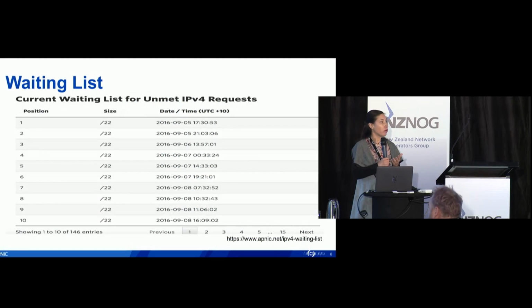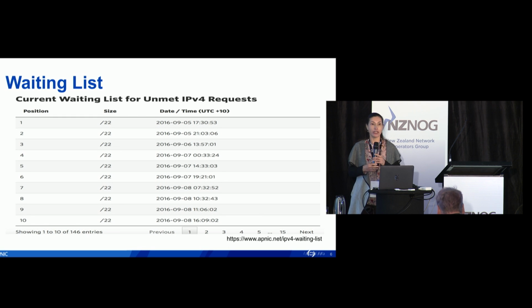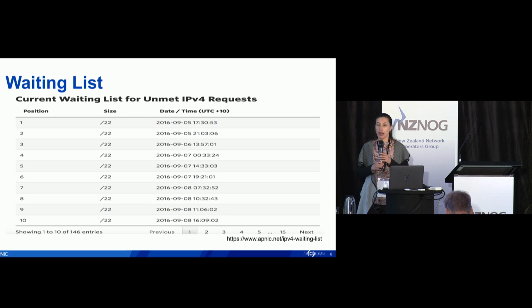So here is an example of what the waiting list looks like. This information is publicly accessible on our website. You can see all requests are timestamped based on when they were approved. So when I get questions like, can you move my request up on the waiting list? As you can see, everything is clearly documented, so no, I can't. The other question I get a lot is, can you give me an estimate of the time it will take for my request to be approved? I have a project, a new service I need to roll out tomorrow. Sorry, I cannot give you an estimate, and please don't submit your request and then expect me to be able to provide you additional IPv4 address space the next day.